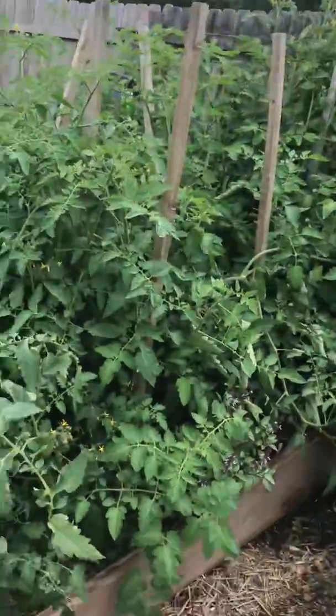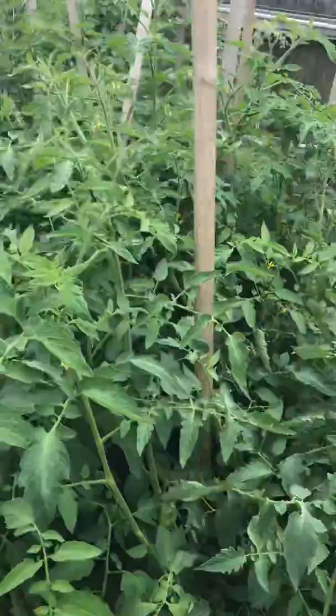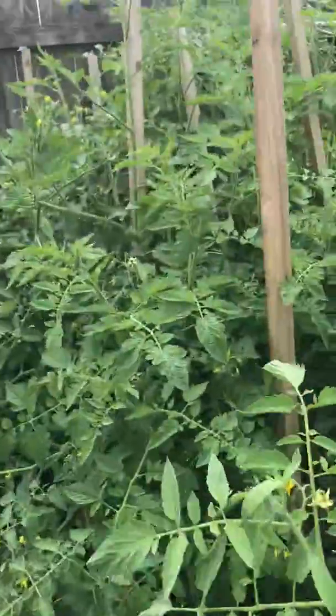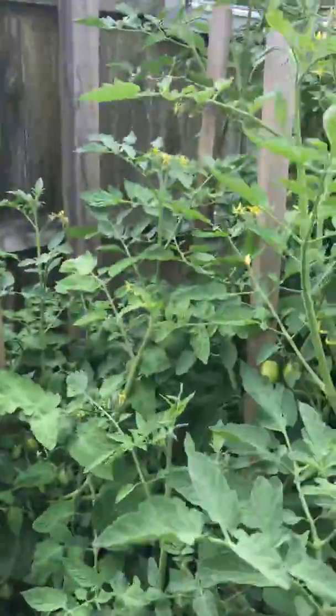These are my tomatoes. As you can see, they kind of ran away from me. A good majority of them here are the Romas that I like, and I use them for paste, but you can see those things are just looking fantastic. So I have a lot of cherry tomatoes going.